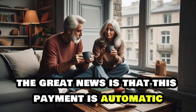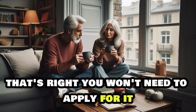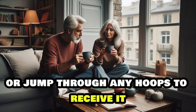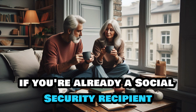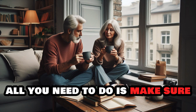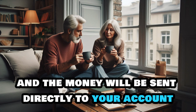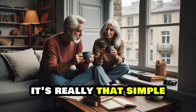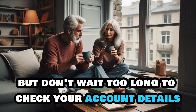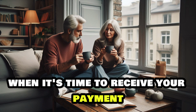The great news is that this payment is automatic. That's right, you won't need to apply for it or jump through any hoops to receive it. If you're already a Social Security recipient, the payment will be processed automatically. All you need to do is make sure your direct deposit information is up to date, and the money will be sent directly to your account. It's really that simple. But don't wait too long to check your account details. You want to make sure there are no delays when it's time to receive your payment.